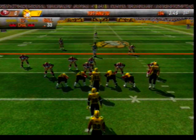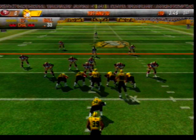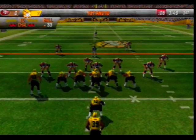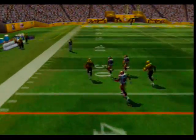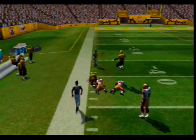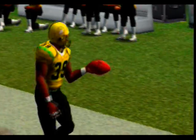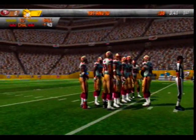Come on! Deuce. Sykes, the deep man. Kelly, the motion man. They give it to the halfback. Russell is there on the stop. He blew right through the defense. The offensive line dominated the defensive line there, and they sprang the runner.